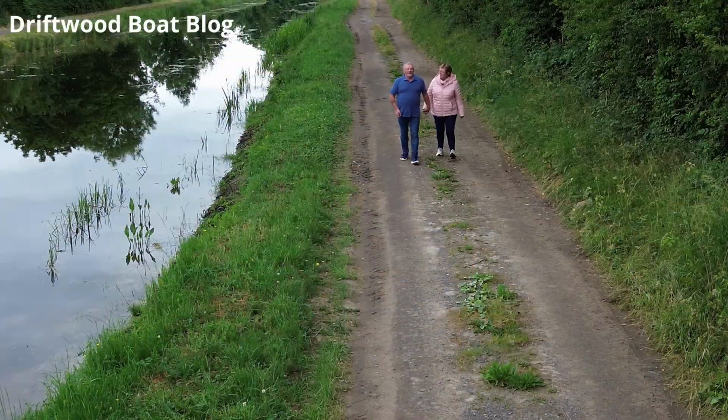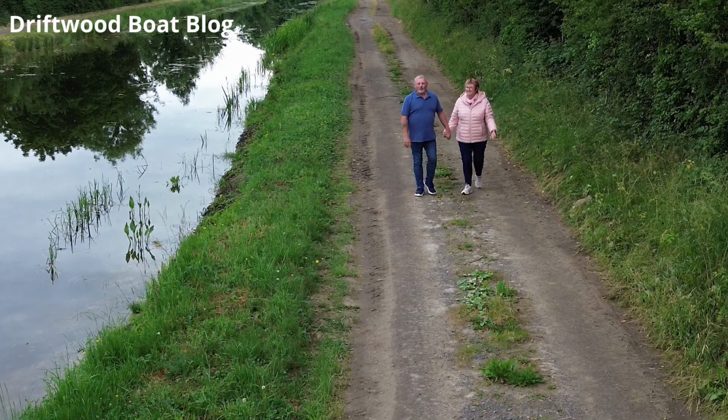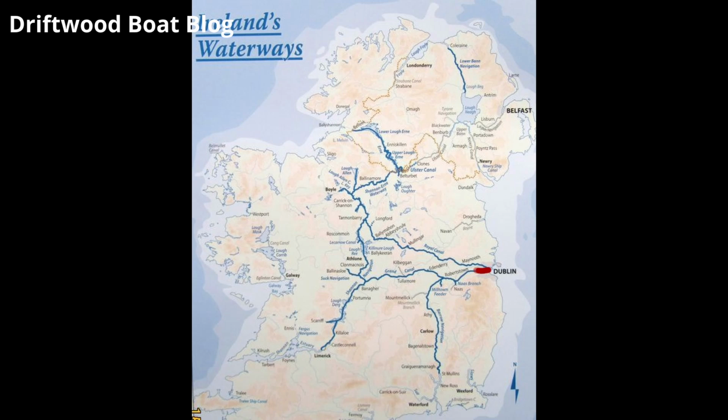So there's an awful lot to see on the Grand Canal. You just need to know what to look for, don't you? That's true. The Grand Canal starts on the south side of Dublin City and travels west through Clondalkin, Sallins, Robertstown and Tullamore until it reaches the River Shannon at a spot called Shannon Harbour, just north of Banagher.